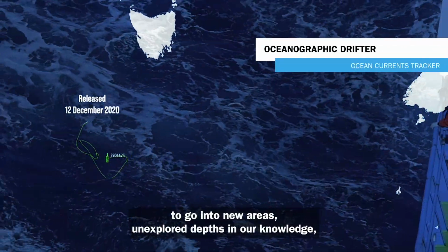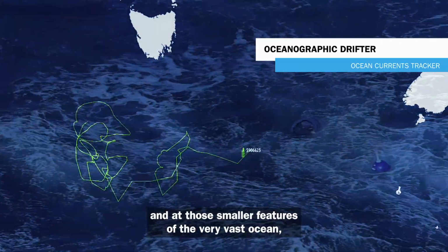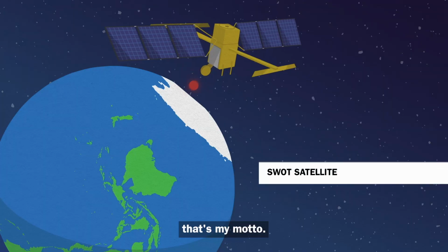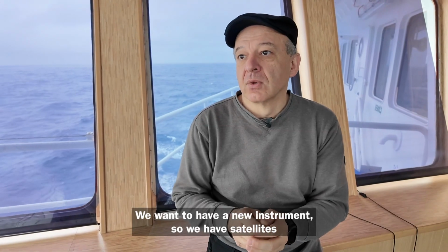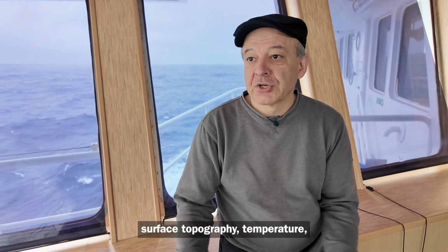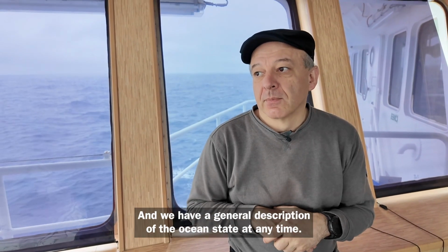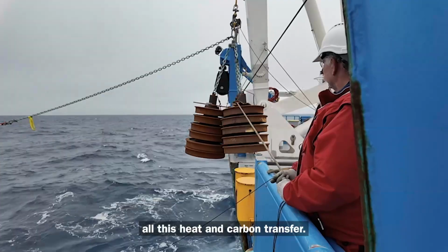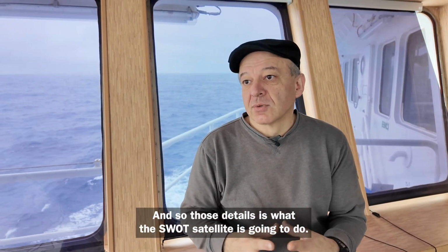We're trying to go into new areas, unexplored depths in our knowledge, and those smaller features of the very vast ocean, but those features that play a role in the carbon and heat transfer. That's my motto. And the SWOT satellite has been developed over the last few decades with this idea. We want to have a new instrument. So we have satellites for general winds, surface topography, temperature, all that we've done for the last few decades. And we have a general description of the ocean state at any time. But what's missing is those small scales that allow all this heat and carbon transfer. And so we need to measure the currents at much finer scales, more details. And so those details is what the SWOT satellite is going to do.